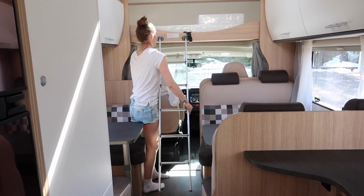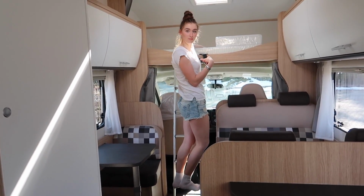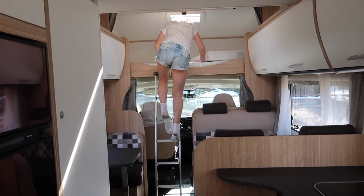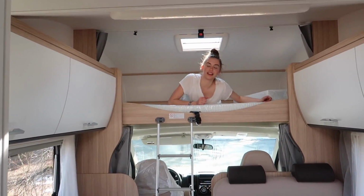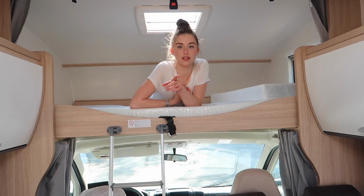Ladder. Ladder. So you get up to here. It's quite big up here if you want to see. Climb up. Let's say okay. So, here we go. And we can fly this way. My legs are straight. And you are? 170. Yes.